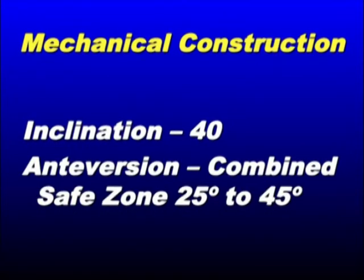And if you aim for 45, you're going to have cups that are 50 and above. And we know that as soon as we get above 45, we increase wear, and you can increase instability. And as I'll show you shortly, there's a big difference in terms of what happens when you sit down if your cup is 40 degrees versus 50 degrees.